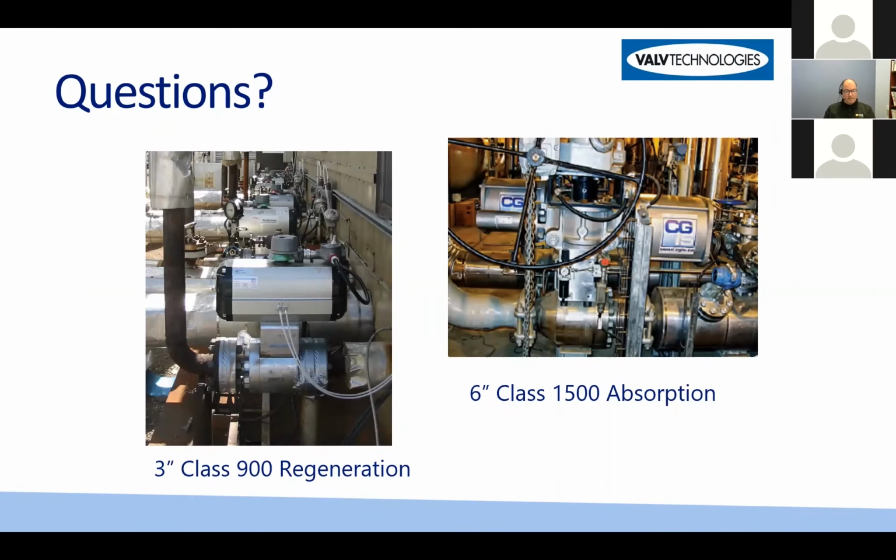So here are photos of valves that we have in northern BC. On the left, this is the Boulder plant by CNRL. Those are the 3-inch class 900 regeneration switching valves that were installed in about 2004, 2005. They're still in service today.